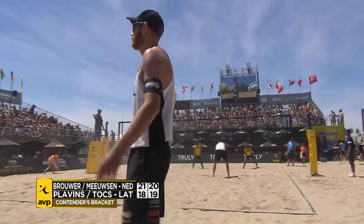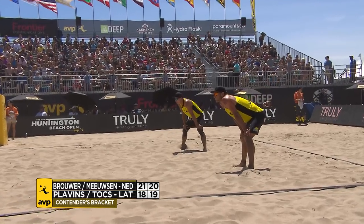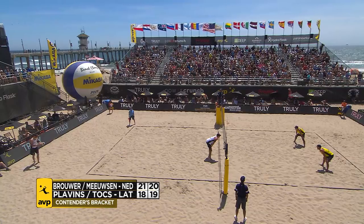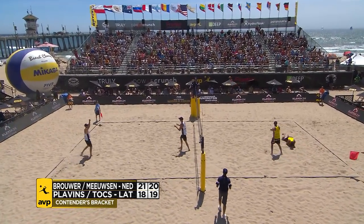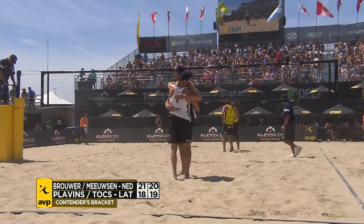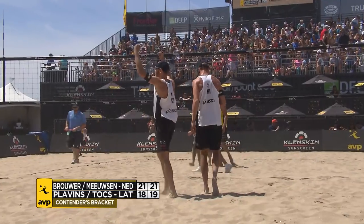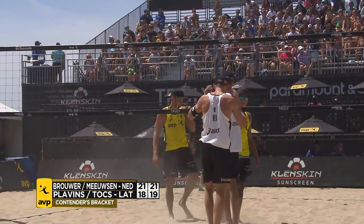Match point for the Dutch. You can bet Brouwer's going to be going for this one. He's at the service line. He's been fantastic today. Top spin into the seam and a service ace. That's what makes this team so great, I mean. Alexander Brouwer finishes it with style and true Brouwer Meeuwsen fashion.